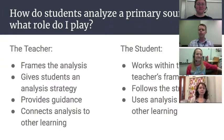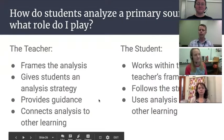We've got students and teachers doing very specific roles when they're doing primary source analysis. The teacher is going to frame the analysis. They're going to create the sandbox that students are going to work in. And they're going to provide students an analysis strategy. Now, this is when we're beginning. When we have high school students that have done this over and over again, they might be choosing an analysis strategy that works for them, but only after they're familiar with them. We're going to provide guidance to students to help them stay on a general path, and we're going to help them connect that analysis to other learning. Students are going to work within the teacher's framework and follow those strategies, and then use the analysis to inform their own learning.